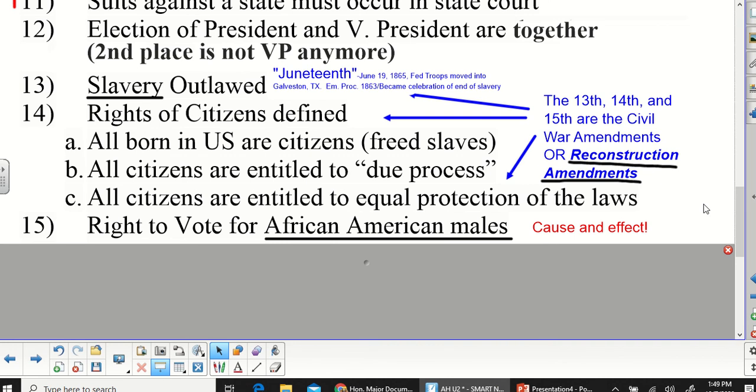All right, so the 13th, 14th, and 15th, those together are called the Reconstruction Amendments. That's all we had to cover today.